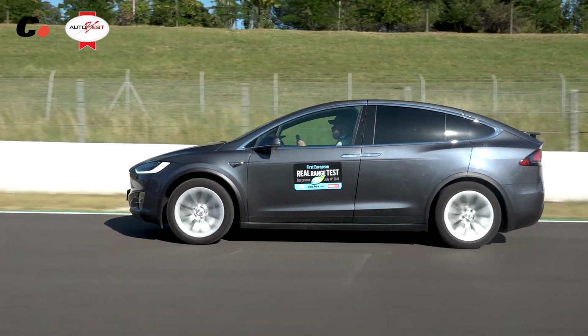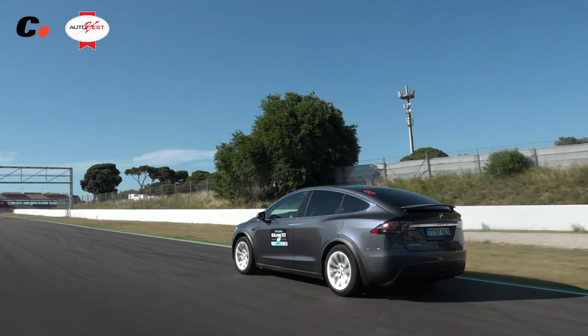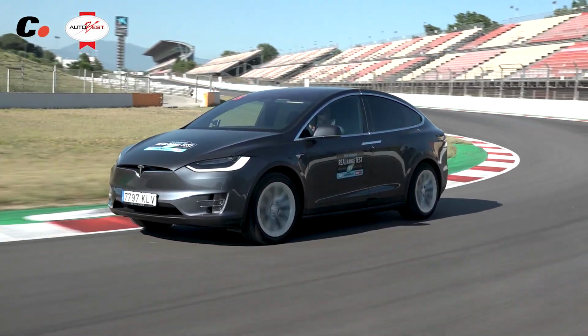Our Model X was a 100D with a 100 kWh capacity battery. On a Tesla Supercharger, both Tesla models can gain 100 kilometers every 10 minutes of charge.